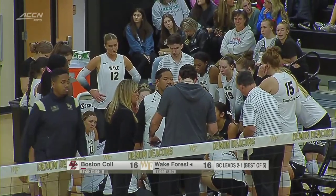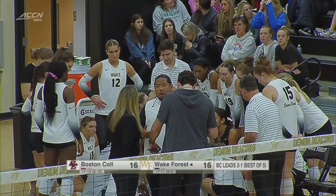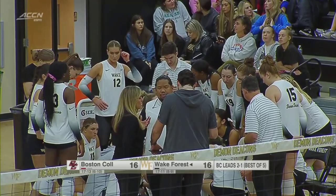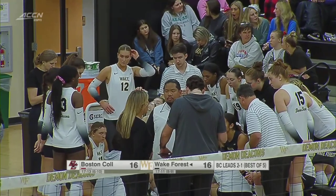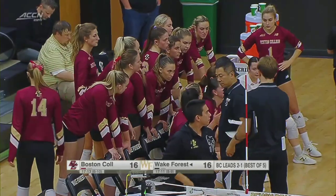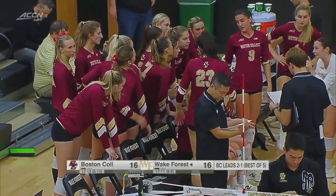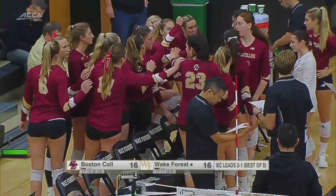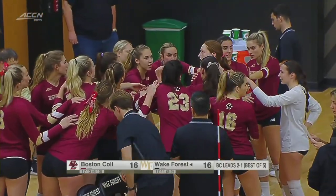So I think it's going to be really important for the Deacons to just focus on getting a great pass, whether it's in transition, whether it's off the free ball, in serve receive, and keep mixing up the sets. Right now you have Paige Crawford with 27 attempts, Ava Carney 28. Then you have Slater 16, Dior Charles 10, Ogogar 11, and then Ryan Baker, two attempts as the setter.